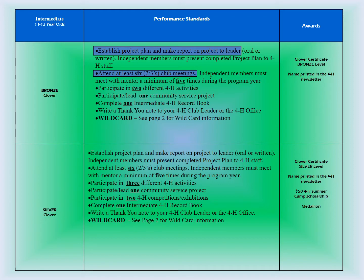Now we see that we have to participate in 2 4-H activities and participate, or you can lead, 1 community service project. Then complete 1 4-H record book and write a note to the leader or a 4-H staff. Now with the Wildcard, I will talk about that in a minute.